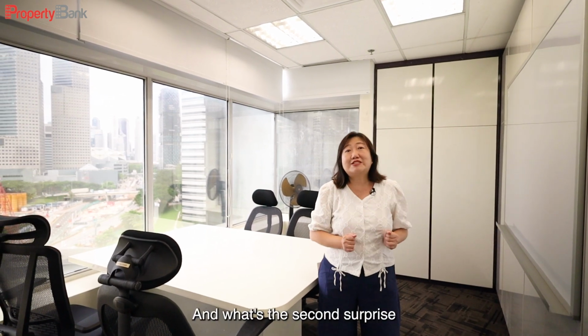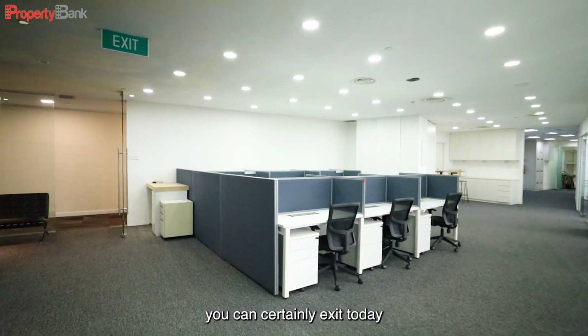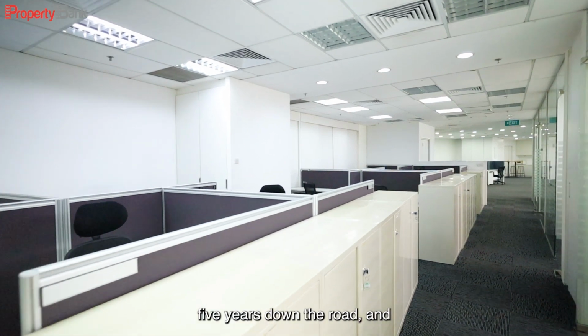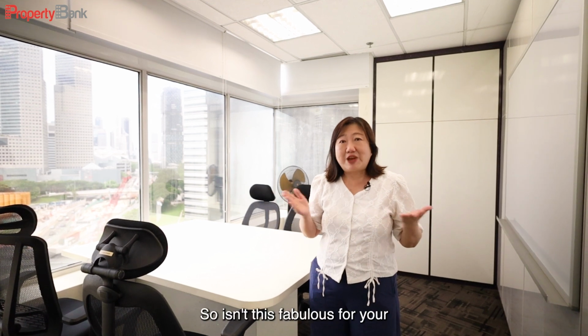And what's the second surprise that I'm going to mention to you? These are all together 10 units over here. And that means to say that you can certainly exit. Today you buy in bulk, and then tomorrow, or basically three to five years down the road, should you decide to exit, you can exit small units one by one. So isn't this fabulous for your consideration?